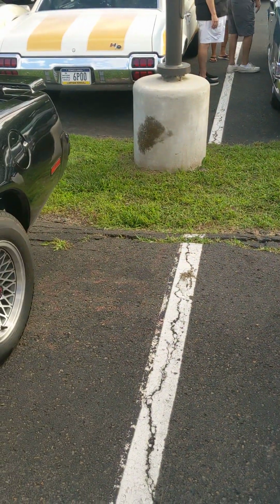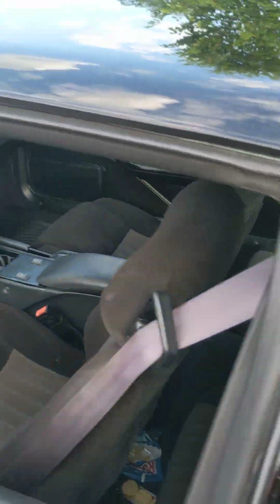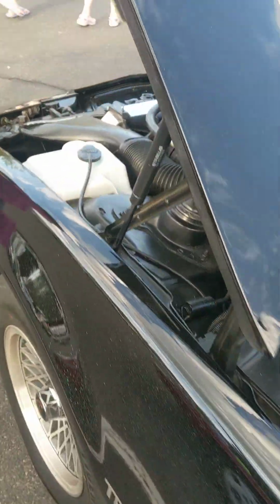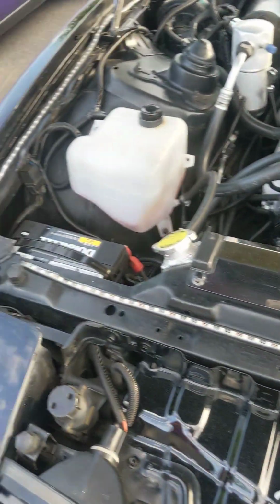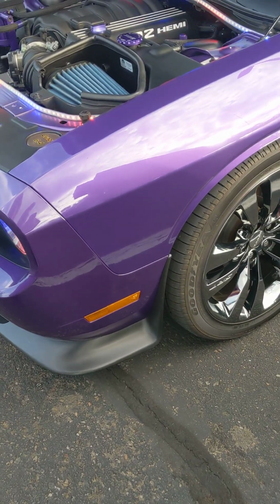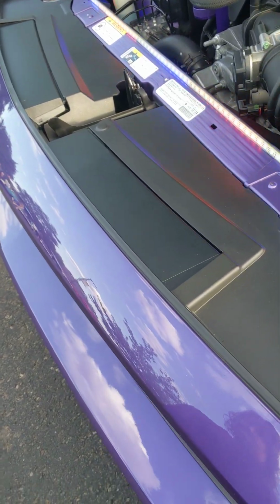1986. Hey, look at that metal flake in the paint. 1994. This was built a year after I graduated. That's cool. With the lights? Uh-huh. It's got some bling.